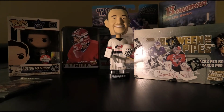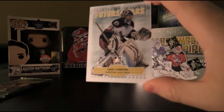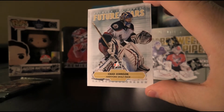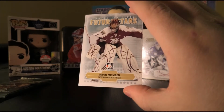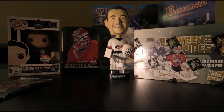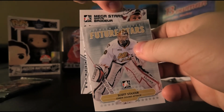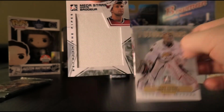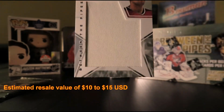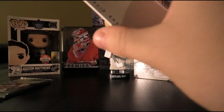Okay, on to our memorabilia packs. Ron Hextall, George Gardner, Chad Johnson, he was my piece of the week at BRC Goalie Museum, Jason Missiaen, Mike Murphy, Kari Lehtonen, Marty Turco, and memorabilia. What do we have? Andrew Scott Steitzer. Megastars, Martin Brodeur. White jersey, but a big jersey, numbered out of 60.